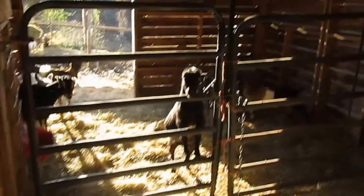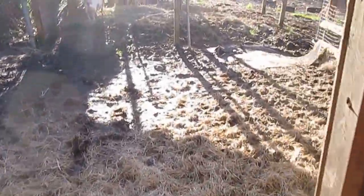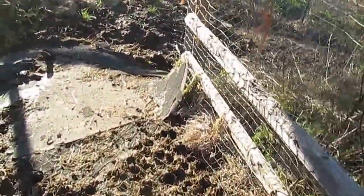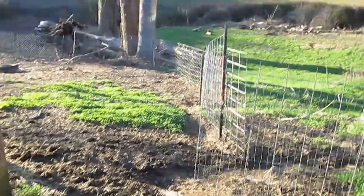And this is currently how the barn is. It is a muddy mess. Look out. See if I can get down the hill without slipping. That will be the real test. Just so slippery. Maybe I should have started the video after I got down the hill.